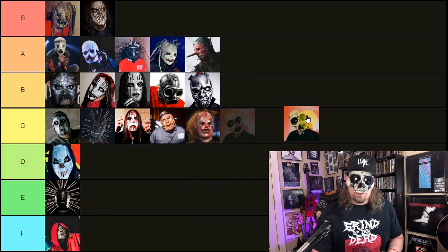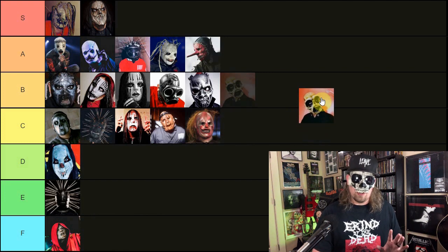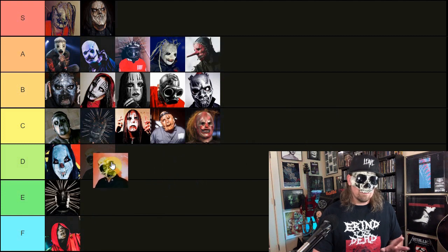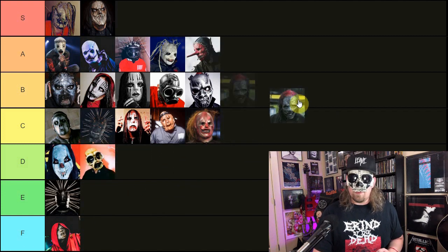Another one for Sid too, the skull variation of the gas mask. Kind of an interesting idea, but again it sort of looks a little silly to me. It's not terrible. It's kind of giving me the same vibes as Mick's nose sticking through his mask, so I'll put it at D tier.